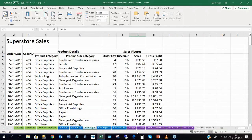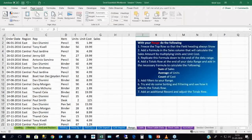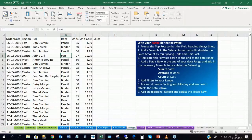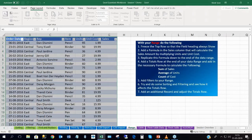Okay, skipping over to the last day, because I'm starting to run out of time and I'd like to field a few questions at the very end. It's the very last day, we look at ranges and tables. We look at the very simple way of being able to take a set of data like this, converting it into a table. Control T converts that into a table.